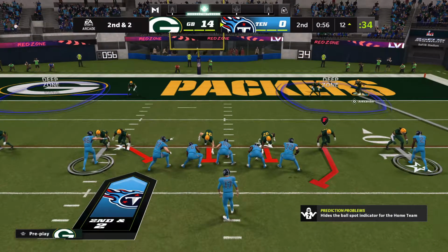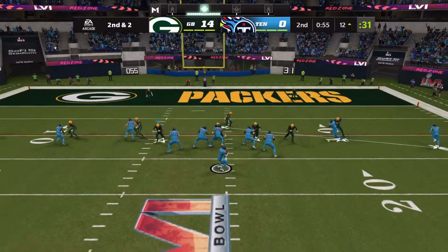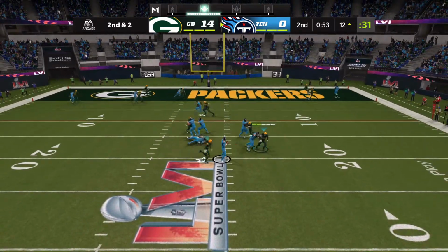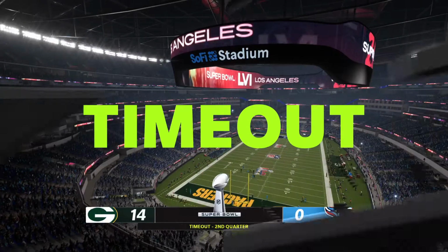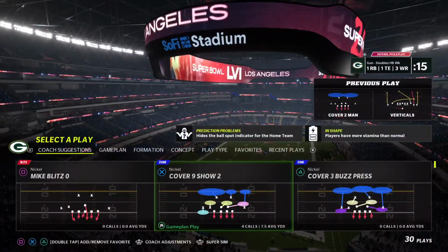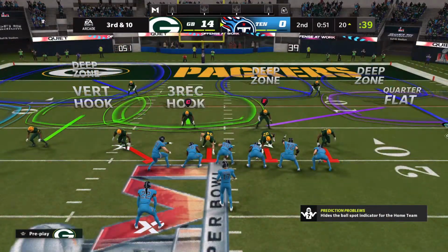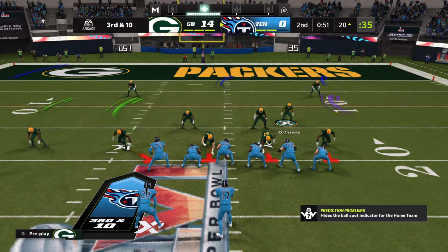He's out of bounds at the 12-yard line. 8 yards on the pickup. Brings up a throw again on 2nd down. Tannehill. And he'll go down. Brought down at the 20-yard line. The Titans going to use the first of their timeouts as they get the stoppage with a little over 50 seconds to go in the first half.